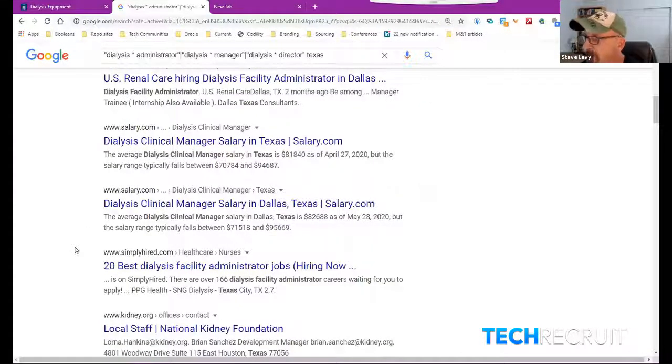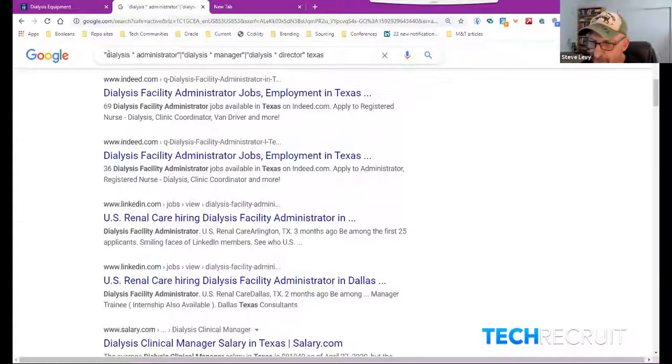What the wildcard means is that sometimes these positions could be dialysis facility administrator, dialysis program administrator, dialysis machine administrator. I'm making some things up. It takes the place of that middle word, if you have 3 words in a title. The asterisk means it'll find all results that have dialysis and administrator in common, but the word in the wildcard will be variable.